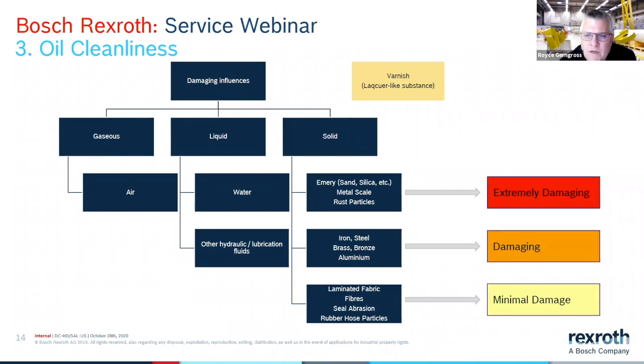The second type of contaminant we talk about are liquids such as water. When water is dissolved into the fluid, it also changes the viscosity. If so much water enters the system that it's no longer dissolved in the fluid, you begin to create corrosion, which creates rust, which is one of the most damaging types of solid particles. Another type of liquid contamination is other hydraulic fluids in the system. When they are not compatible with the current hydraulic fluid in the system, they can break down your additives and change the rated performance of the chosen fluid.